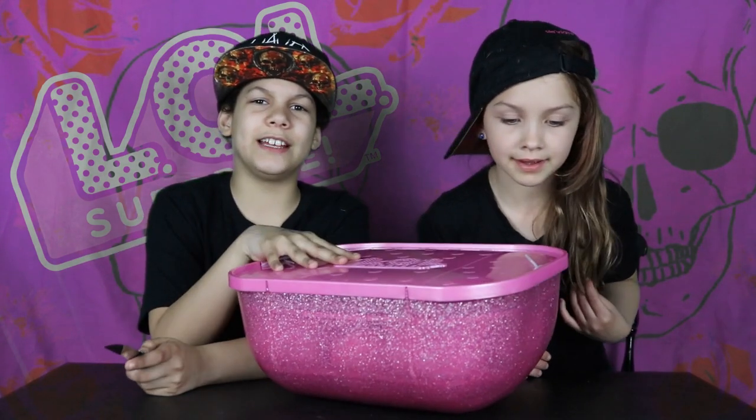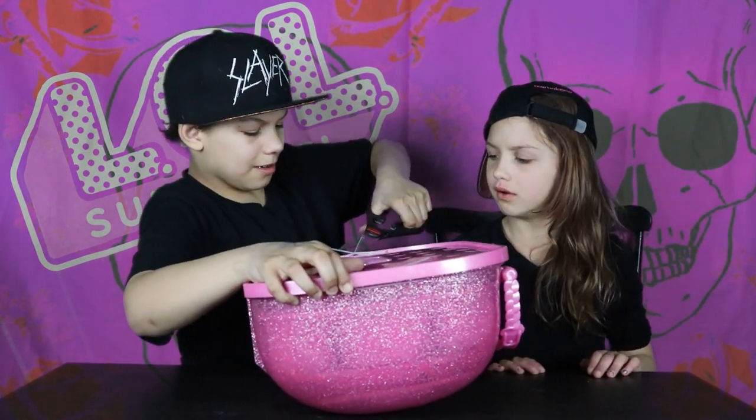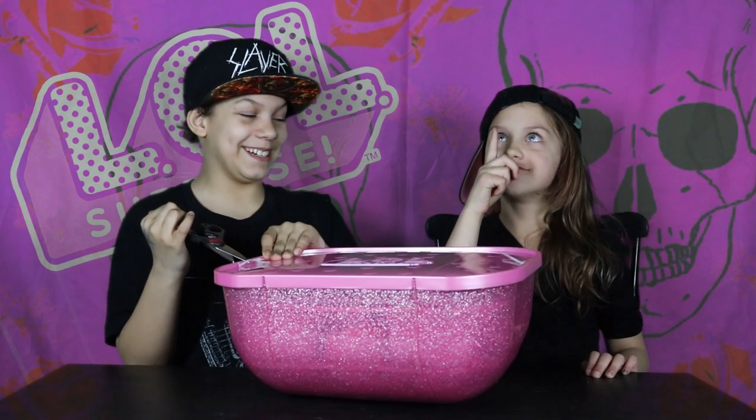Hold on. This is a kid's toy. Why would they put child proof? The scissors are in the dishwasher. Just give me the knife. What? It makes no sense. Why would they put childproof on a kid's toy? Curse you! Are you okay?